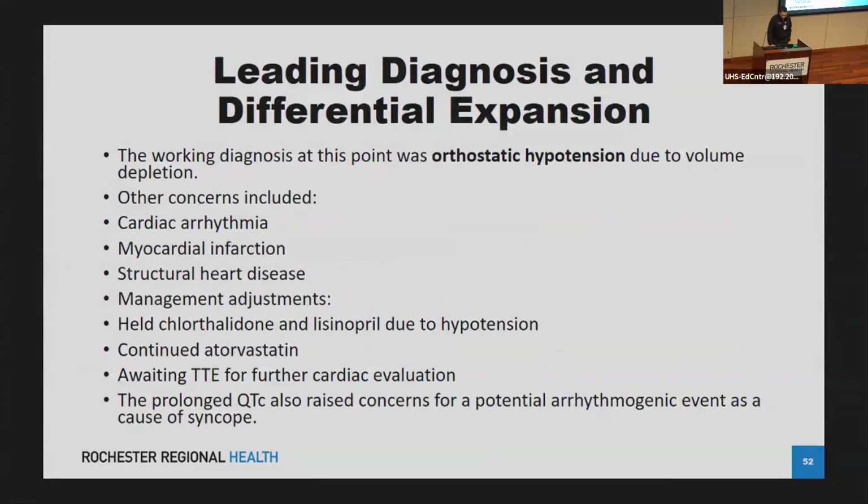So the leading diagnosis at that point was orthostatic hypotension due to intravascular volume depletion. However, given the elevated troponins and prolonged QTc, cardiac causes such as arrhythmias, myocardial infarction, and structural heart disease were also considered. Chlorthalidone and lisinopril were held due to hypotension, while atorvastatin was continued. Further cardiac evaluation was pending echo findings. Additionally, the prolonged QTc raised concerns about a possible arrhythmogenic event. So any thoughts on this diagnosis right at this moment?